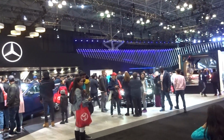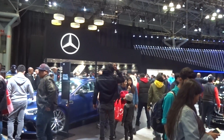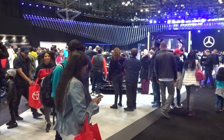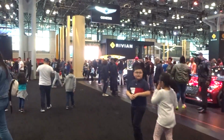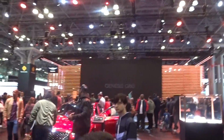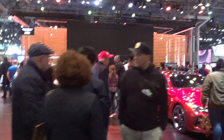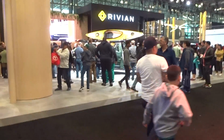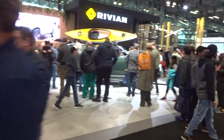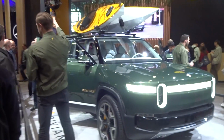Next to this one. What was the name of this brand again? Sorry, give me a second. Mercedes-Benz, yes, Mercedes-Benz. A quick look at the Genesis booth down there. Then we have Rivian. I never heard of it, but its car is pretty much futuristic. I'm gonna give this one a quick look to show you what it looks like. There it is.